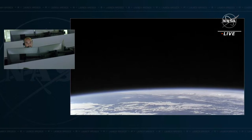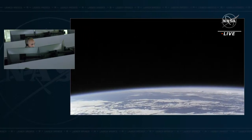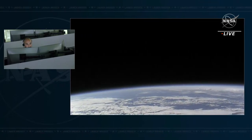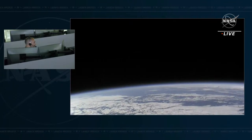Freedom copies, we are good to doff suits. When we stow them, we'll stow them with visors closed. And we will come off the big loop as we exit the ellipsoid. Good copy.